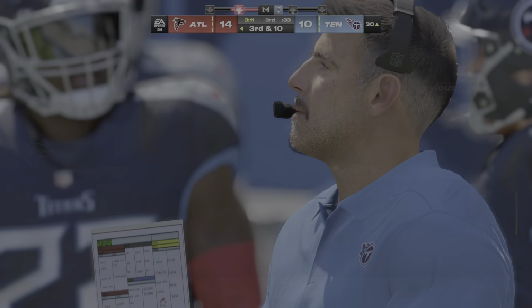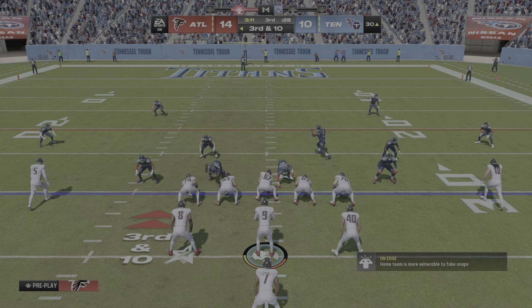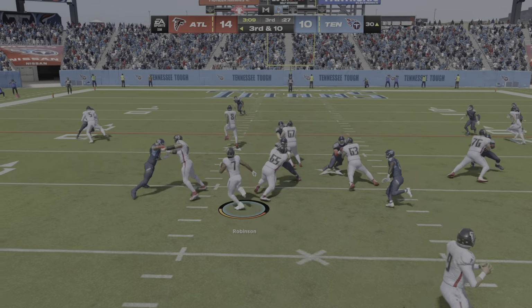The drive to the end zone is in a momentary roadblock with that incompletion. No need to panic. They just got to come up with a high percentage play call and see if they can get their offense back on track.